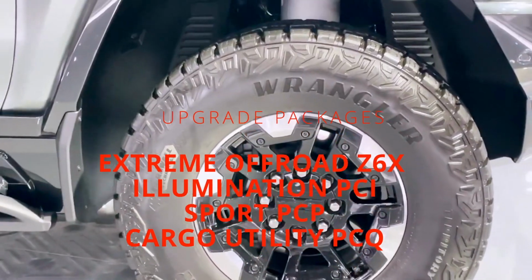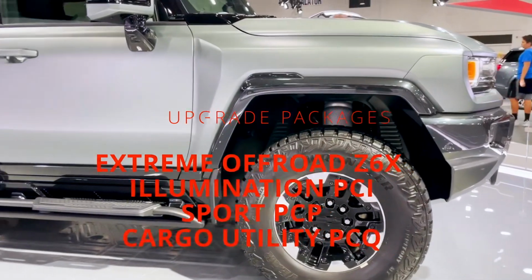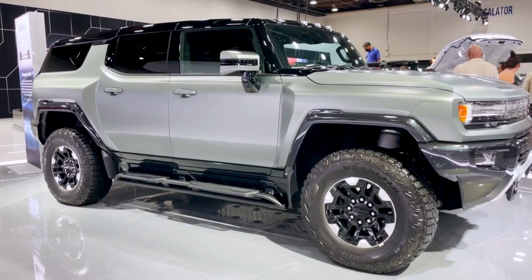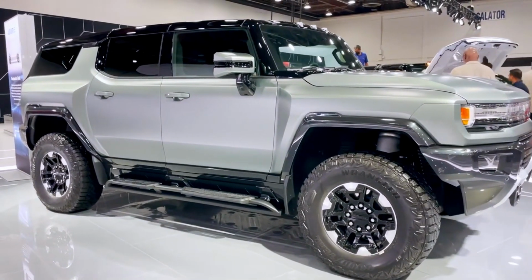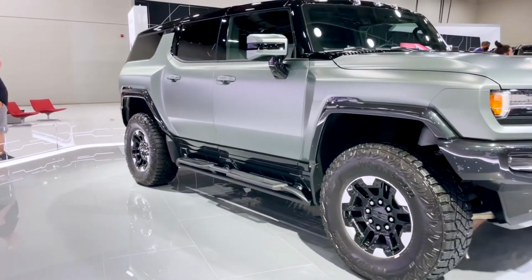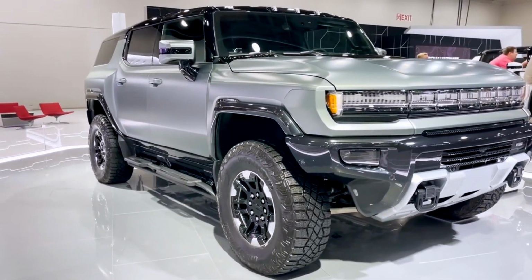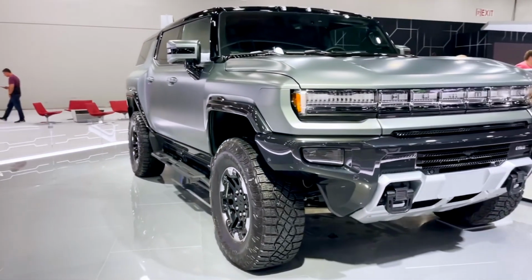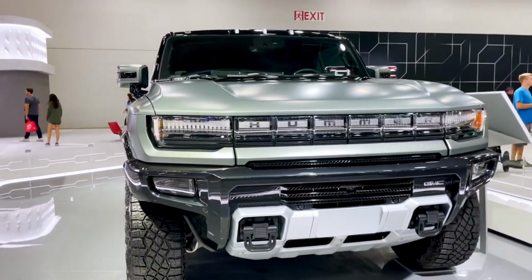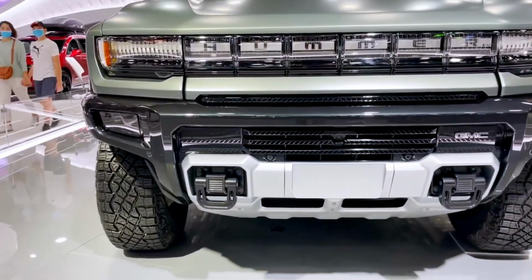Now you can juggle among them, but let me just touch on a few salient components of what these packages encompass. If you pick the extreme off-road package, which is the Z6X, it includes an 18-inch by 9 black aluminum spare wheel with machined accents. And on the wheels, you've got 18-inch black aluminum wheels with machined accents that have 305/70R18 Goodyear Wrangler Territory MT tires wrapped around them. You've got full unibody skid plates.